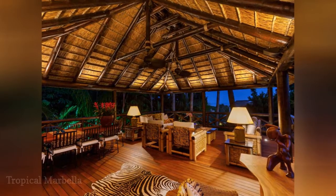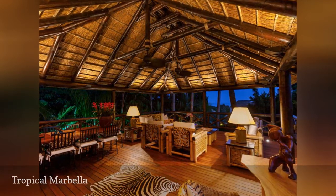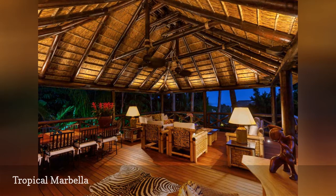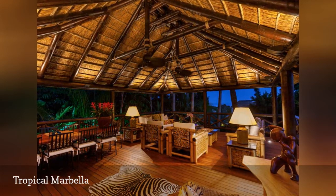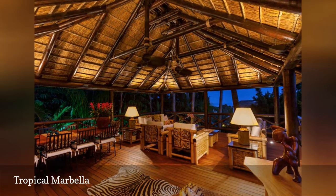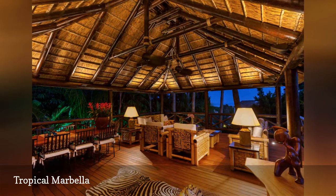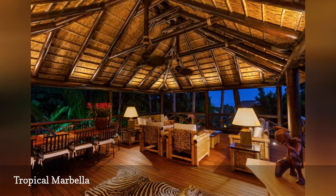The challenge: to construct a deck in Los Monteros, Marbella, Spain in 23 days with just 5 people. Cape Reed used 200 pressure-treated poles and more than 1,000 nuts and bolts to build the structure. Thatching from the southern tip of Africa, grown under strict, sustainable farming practices, was used for the roof and outdoor building.